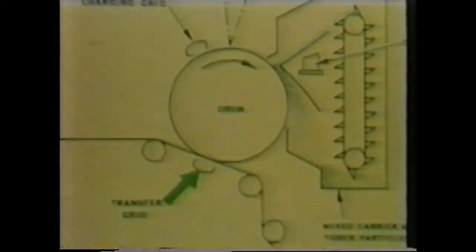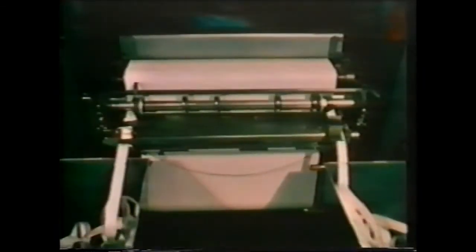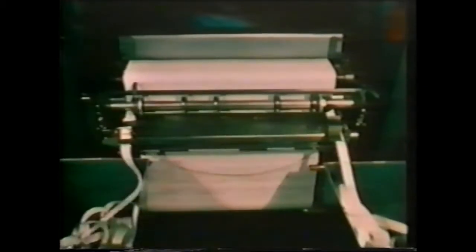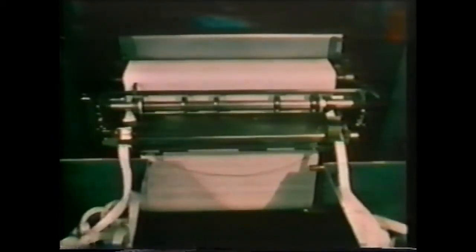The image was rendered permanent in a heat fusing chamber where the thermoplastic particles were fused to the paper together with the carbon particles. Excess toner was wiped off and the process restarted. At normal speed, the printer produced an output of some 40 feet of print per minute. This represented a maximum computer output of 4,700 characters per second, or 2,880 lines per minute.